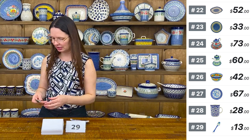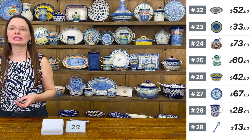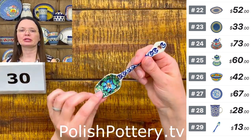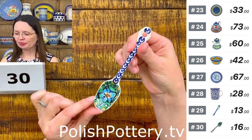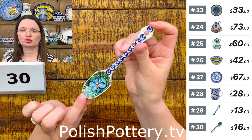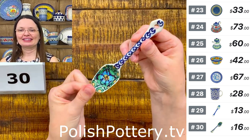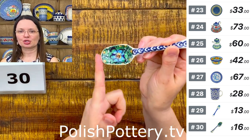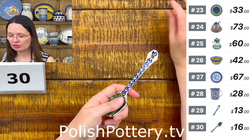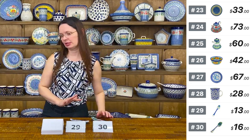And then I have Mardi Gras pattern, which is Unicut 151, designed by Maryla Iwicka. Number 30, I have only 8 available. Mardi Gras sugar spoon. I never told you the size. So they are 5 1/4 long. They are the shortest from Ceramika Artystyczna. And beautiful shape. This is that shovel shaped sugar spoon. $16 for the Mardi Gras. And I believe, yes, I do have only 8 available. So number 30 is Mardi Gras.